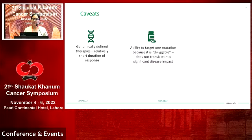We have the ability to target one mutation because it's druggable. But because of the short duration of response, it does not translate into a very significant disease impact. These drugs are an excellent source to be used as a bridge to transplant. So in young patients, give them the druggable targeted therapy, get them into remission, and take them up for transplant.